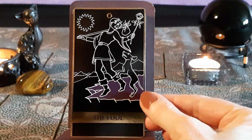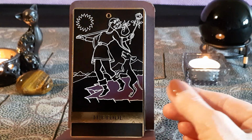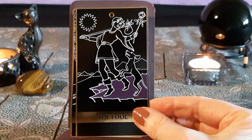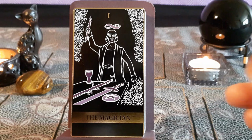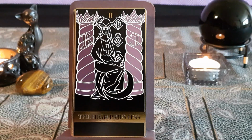So there is our Fool. And I find it quite nice. I like the little bit of purple here. And there is our Magician. If you're doing a candlelight reading for yourself or someone, this might be really attractive. There's our High Priestess.